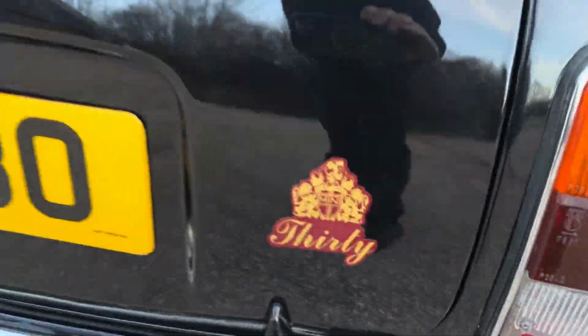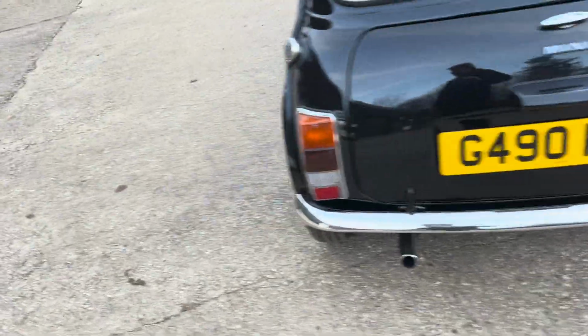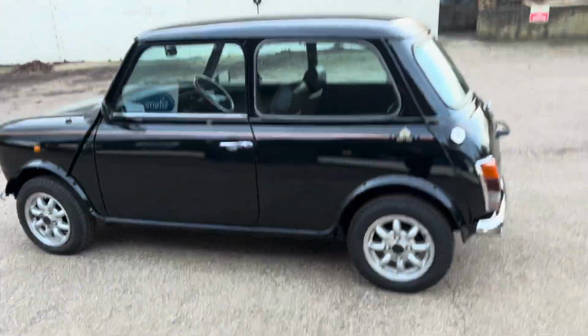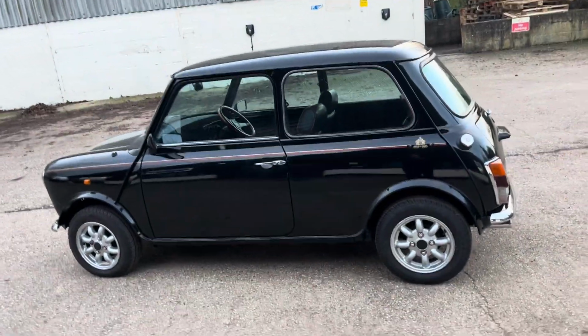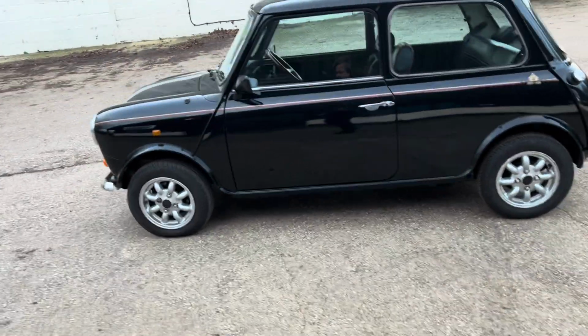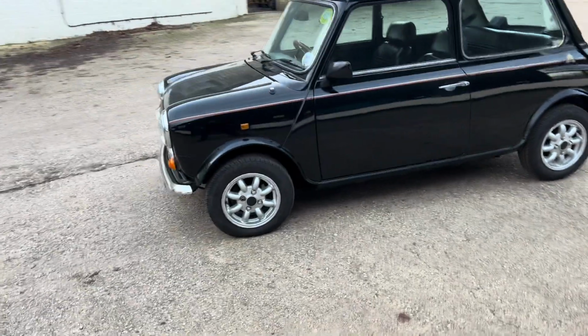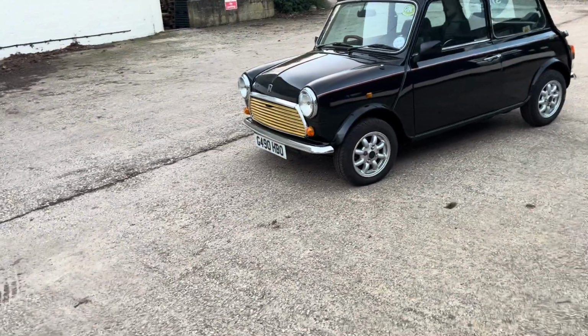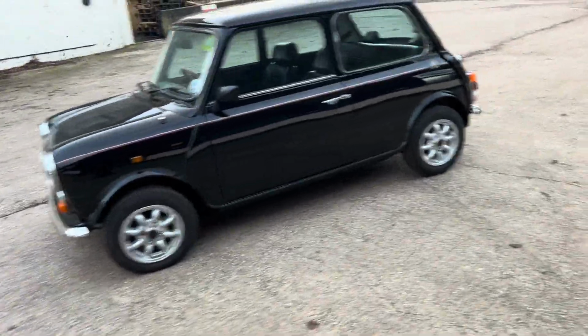And special badges were a part of the regalia that was fitted to the car. Special stripe pack. They made 3,000 in total. 2,000 of them were black, 1,000 were, I think they called it cherry red. And this is a beautiful car that's had extensive restoration work.